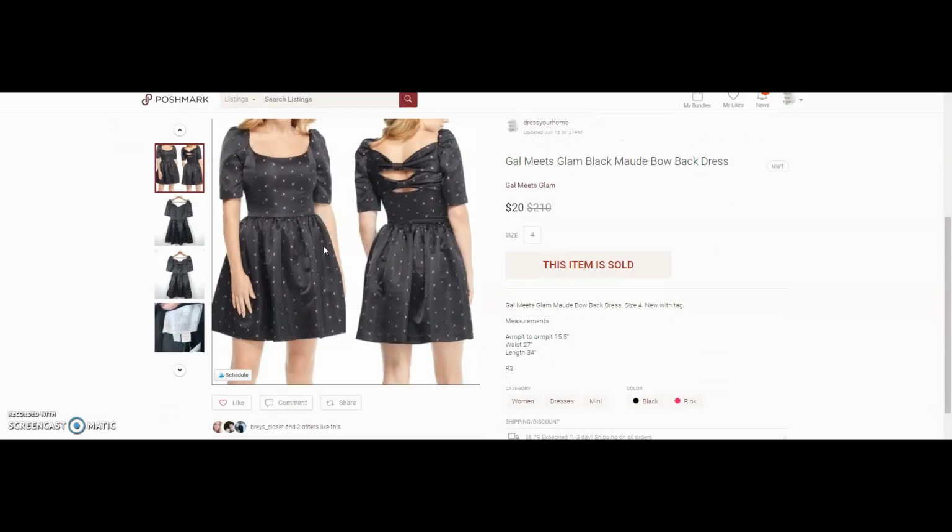This one probably was a bad idea to sell this cheap, but there were so many, it was so saturated. I just wanted to go ahead and get rid of it. I got it from Nordstrom. It was new with tag, and what I paid for it was basically what I got back. So I didn't really make anything off of it, just got my money back, and I sold that for $20.